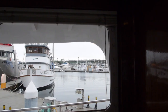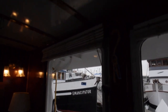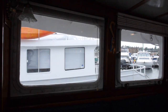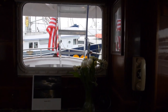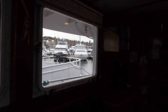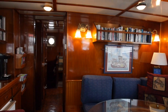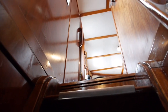We'll just do a turnaround here to give you a look at the outside visibility through the windows. Look at the ceiling on this part of the boat. This is a really great space and very comfortable for guests and anyone living on the vessel. We'll go up to the Pilothouse next. There's a companionway ladder leading to that space.